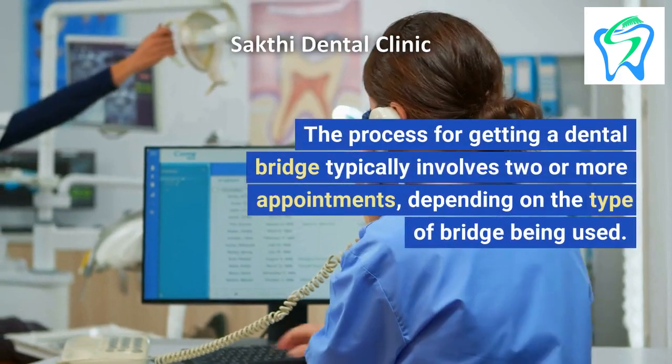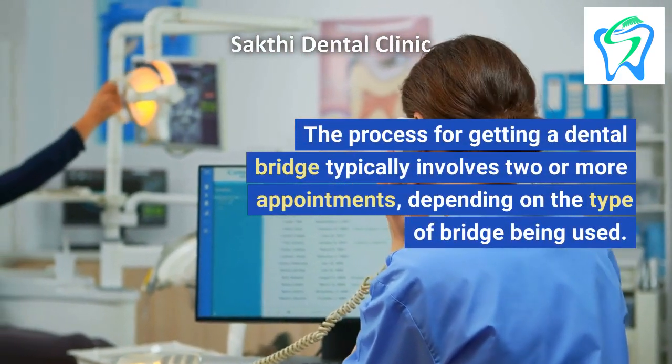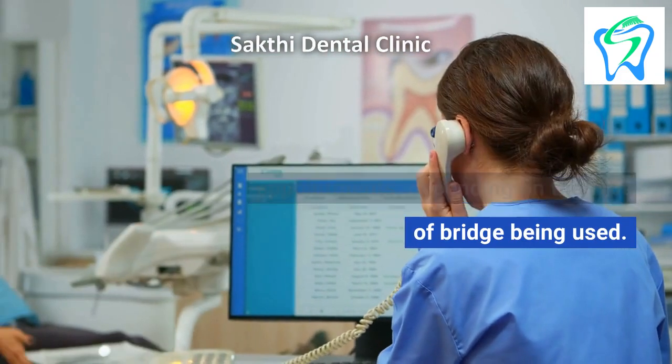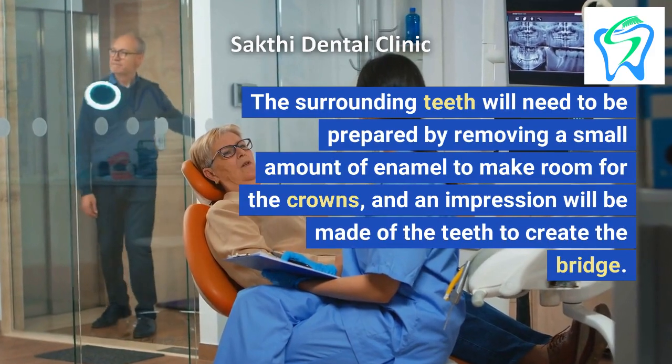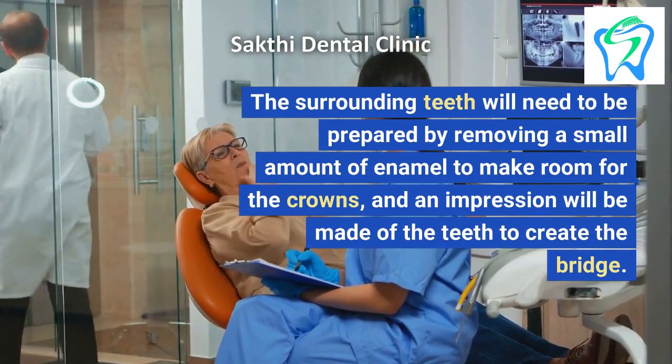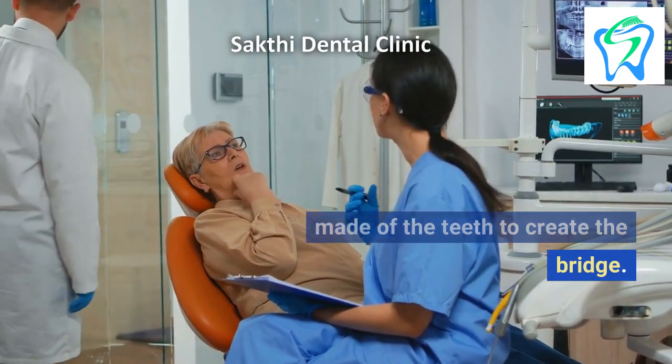The process for getting a dental bridge typically involves 2 or more appointments, depending on the type of bridge being used. The surrounding teeth will need to be prepared by removing a small amount of enamel to make room for the crowns, and an impression will be made of the teeth to create the bridge.